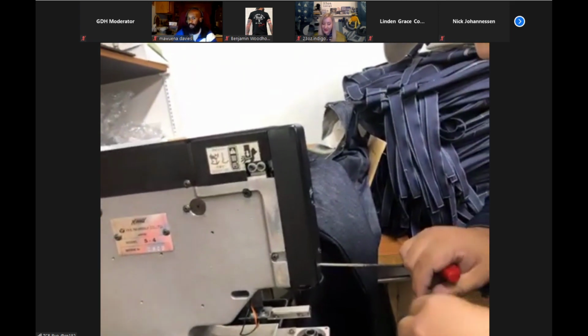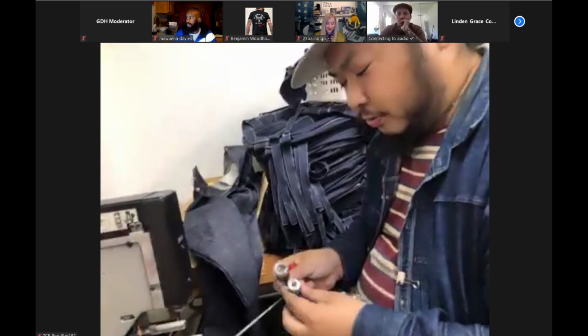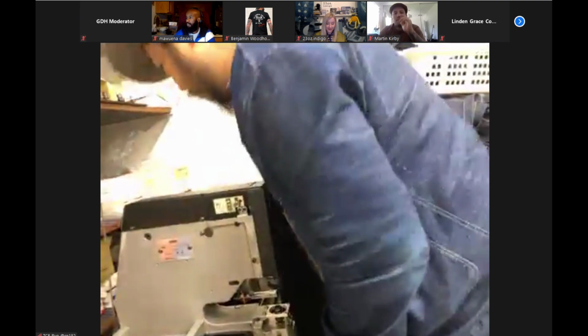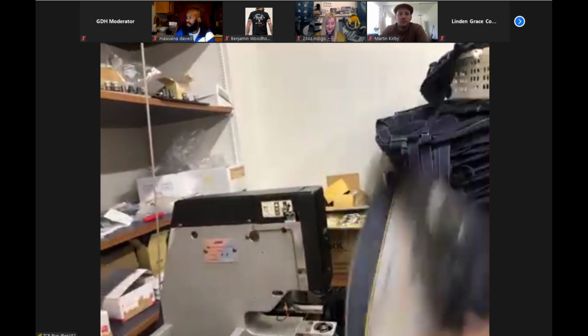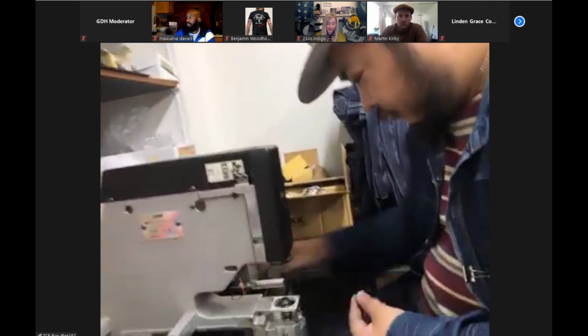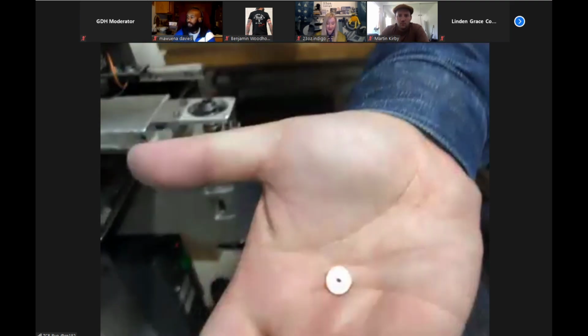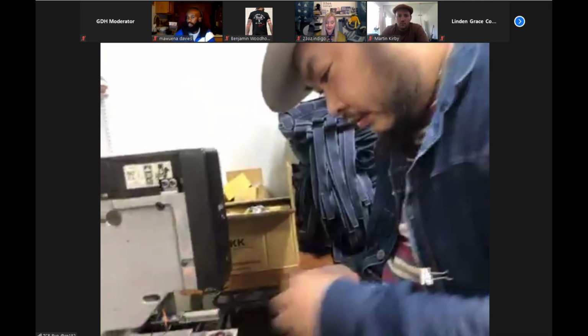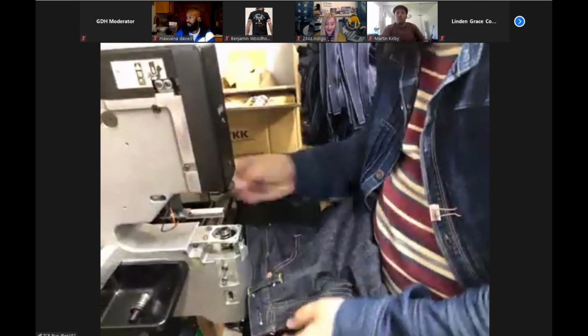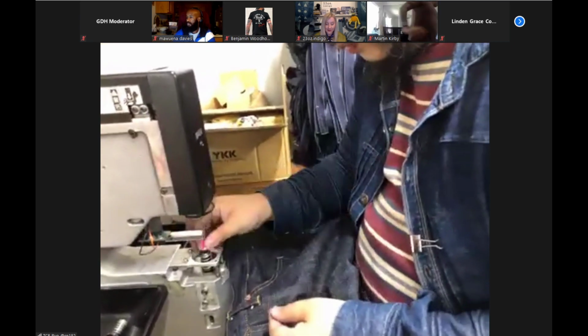So rivets can be attached with a different setting. Button, rivet, or dot button. Even the dot buttons, like snap buttons, like you see on shirts or something, can be attached with this machine. Oh, Martin from Godspeed is watching this too.